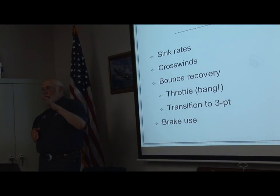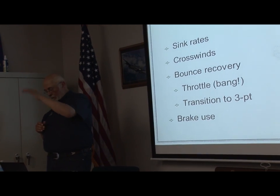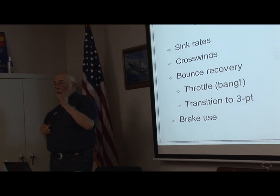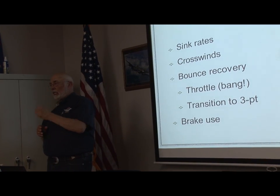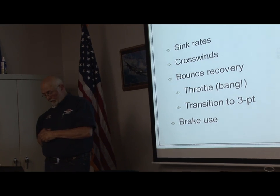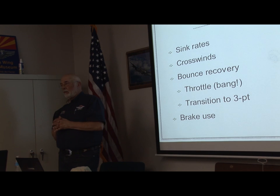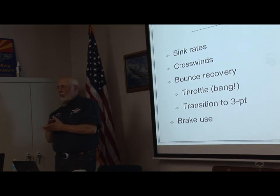Bounce recovery, same thing. If you have a high sink rate and you bounce, go around, live to fly another day. The throttle: nice smooth throttle inputs on this airplane, because you will get that Continental cough they call it. Brake use, don't use them unless it's a last resort. Did I mention that?